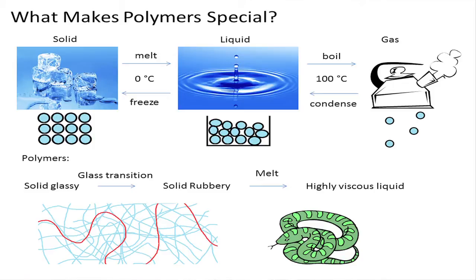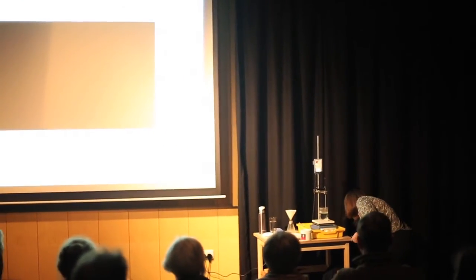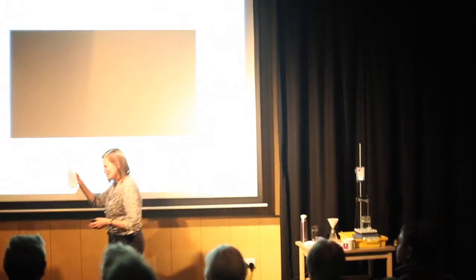Okay. So now I am going to demonstrate some polymer properties for you. First of all, we're going to use a milk carton. Now, as you can see, this as it is, I think you would agree is fairly flexible. So are you happy that this is in a solid rubbery state rather than a solid glassy state?